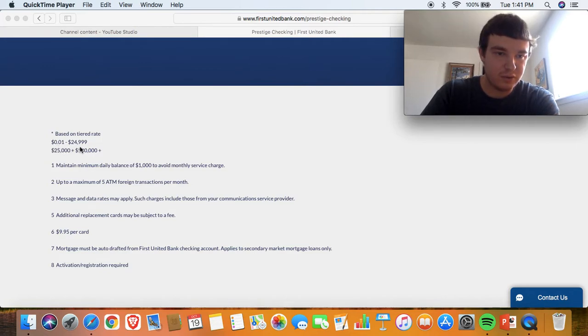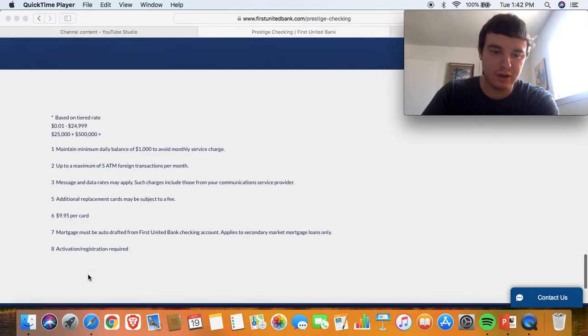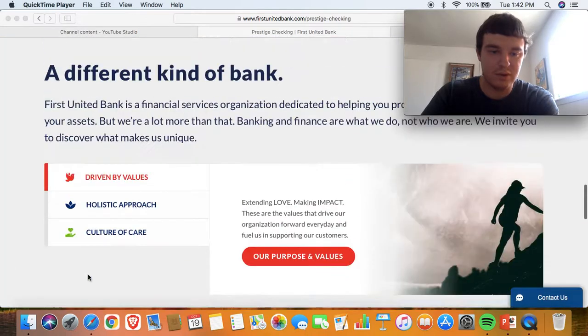Okay, 0 to $24,999, and then there's a second tier of $25,000 to $500K plus. 1. Maintain a minimum daily balance of $1,000 to avoid the monthly service charge. You can only have 5 ATM foreign transactions per month. It's just like the other one. Message and data rates. Additional replacement cards, and they're going to charge you $9.95 per card. Mortgage and activation registration required.